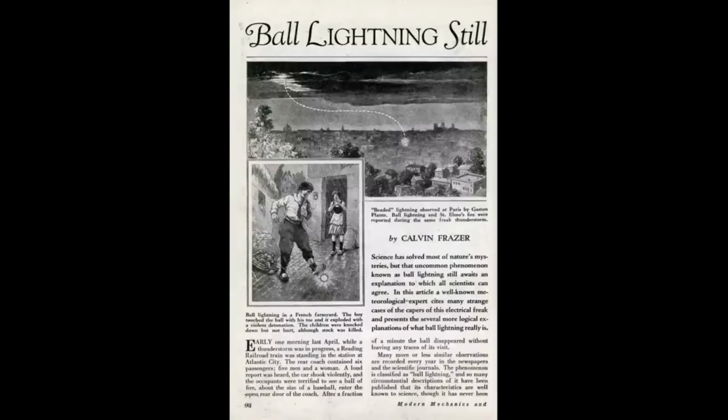The boy touched the ball with his toes and it exploded with a violent detonation. The children were knocked down but not hurt, although stock was killed, i.e. chickens, lambs, cows, whatever you want to have them.